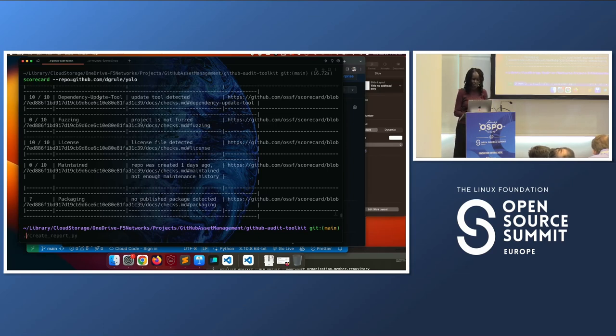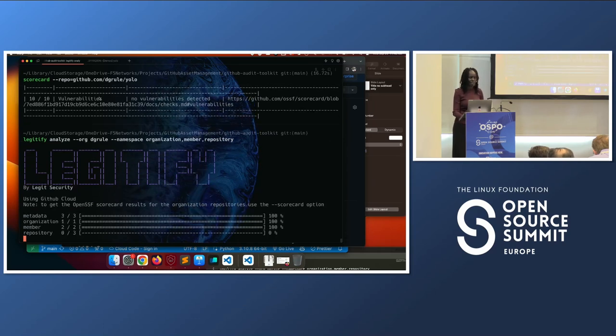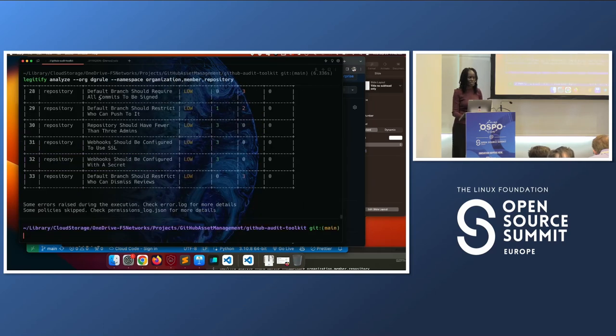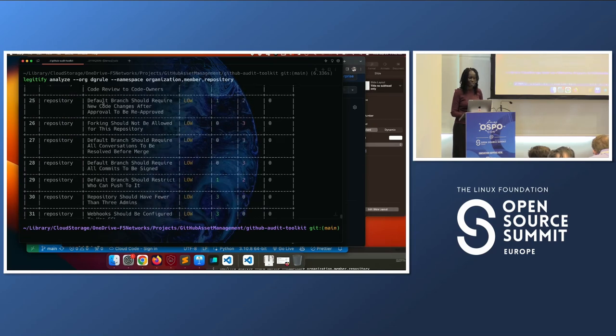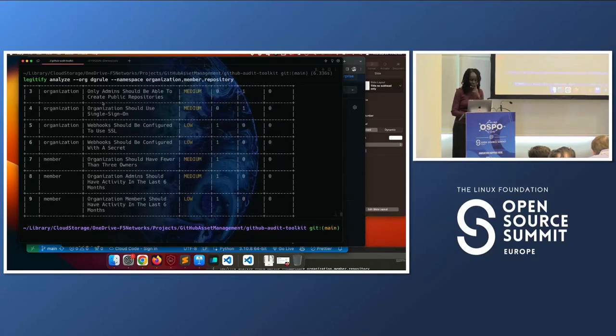Let's see what Legitify would look like. Legitify, again, you can install through Homebrew in the Mac case, and then you can run it on certain orgs. Oh, by the way, you also have to set a token which has certain permissions. Then you can run it on an organization, on a member, on a repository, on actions, and it'll check certain things. Here I'm running it against the whole org, and I'm looking for organization, member, and repository information. It's going to give me some information, and again, it's going to have severity around it as well. Let me just scroll up here.